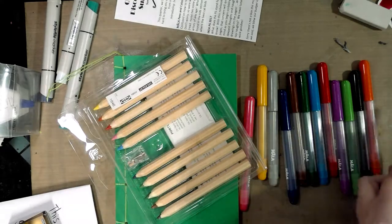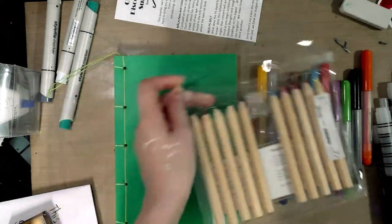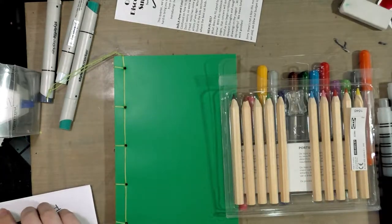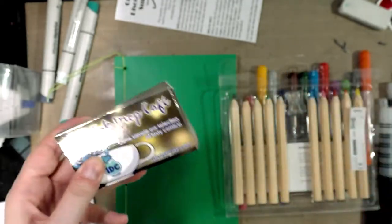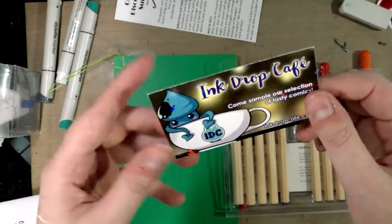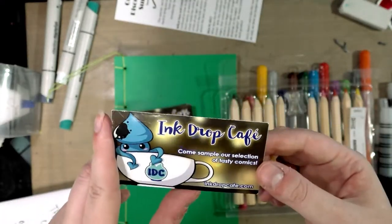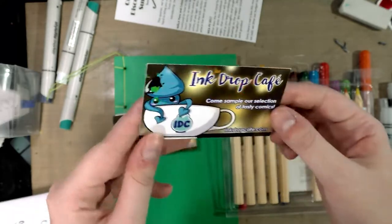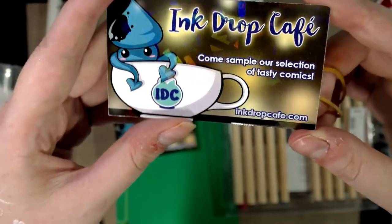So, I am going to demonstrate these for you guys on camera, but I'm going to disembowel the rest of these goodies. So, Sam sent me some beautiful Ink Drop Cafe cards. And for those of you who don't know what Ink Drop Cafe is, it is the creator collective that I am a member of. And I believe she got these printed at Catprint and cut them down to size. And you can find out more at inkdropcafe.com.